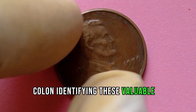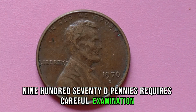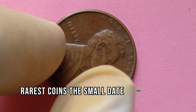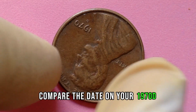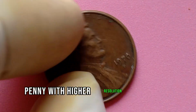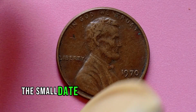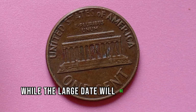Identifying these valuable 1970 pennies requires careful examination. Here's how you can spot them. For the small date versus large date, compare the date on your 1970 penny with higher resolution images of the small date and large date varieties. The small date will have a more compact, condensed appearance, while the large date will be more spread out.